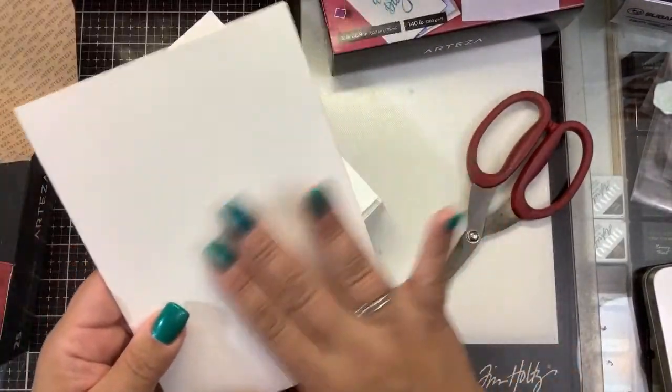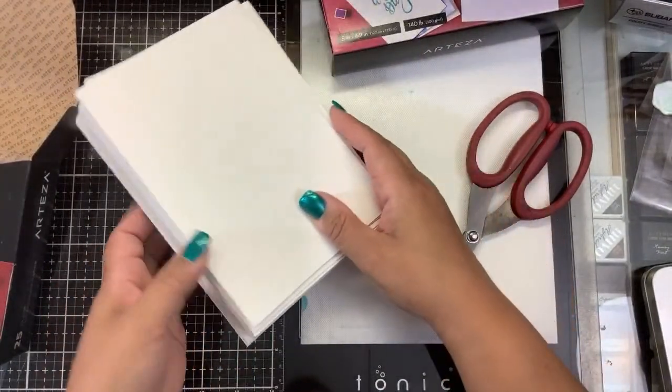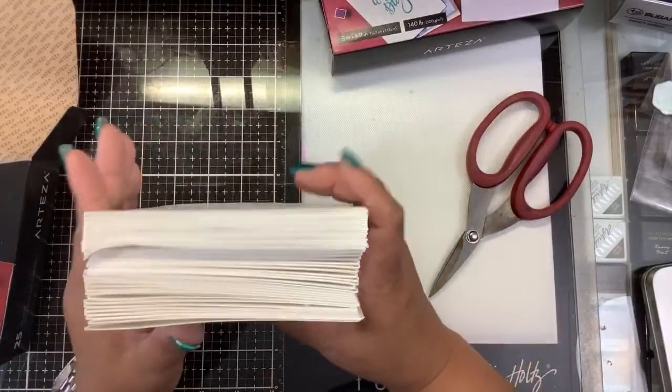I dig it. Now, there is some texture to here. You know what? These are going to look cool with the pan pastels, too. Oh, you guys, the ideas are rolling.